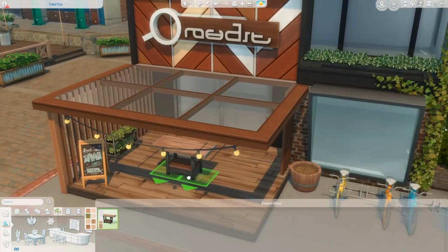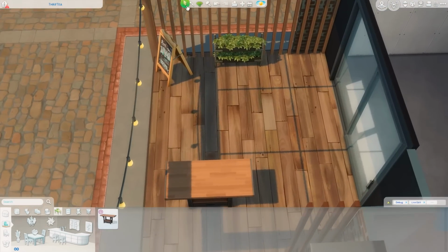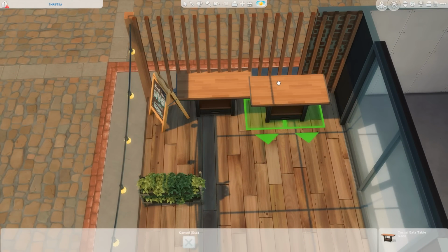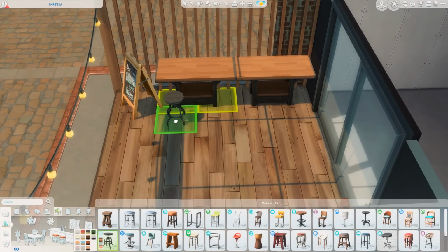But I think that's pretty realistic to real life. A lot of places are just big boxes. The outsides aren't that exciting for community lots. The inside is where I feel like this place shines, hence why that is in the thumbnail.